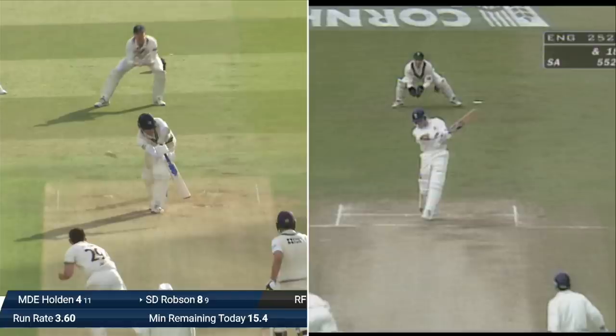Forget the shot and forget, you know, the length of delivery, et cetera. But Alec, even with all of those movements, his head ends up on the line of off stump. It's not outside, it's on it. Sam Robson's head, he's not even attempting to play an attacking stroke. He doesn't even get himself forward because he can't. But his head is already way outside the line of off stump. And that's the last thing you want to be doing.